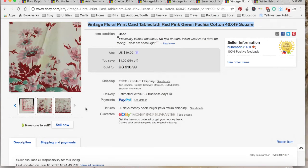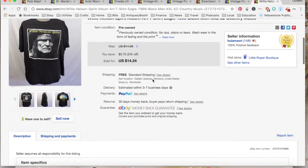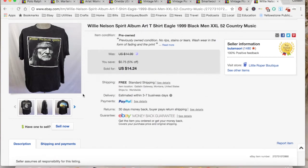Sold for $18.99. I paid $8 at an estate sale. It was way too much money. If they're brand new, they're worth a lot, but if they're fairly generic, they're not worth more than 20 bucks. So after $6.75 PayPal and eBay shipping fees, a total profit of $4.24, and that sold within the month. The last thing I sold was this Willie Nelson t-shirt.